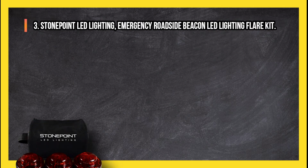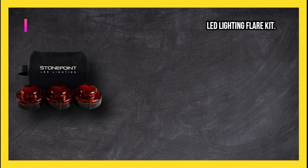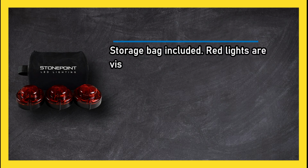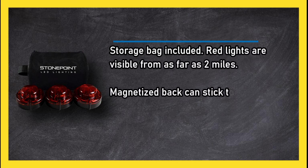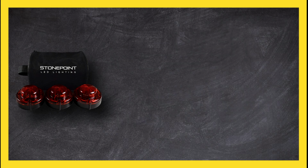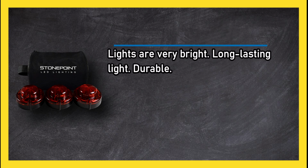At number 3. StonePoint LED Lighting, Emergency Roadside Beacon LED Lighting Flare Kit. Storage bag included. Red lights are visible from as far as 2 miles. Magnetized back can stick to your car. Versatile enough for use in many situations. Lights are very bright. Long-lasting light.